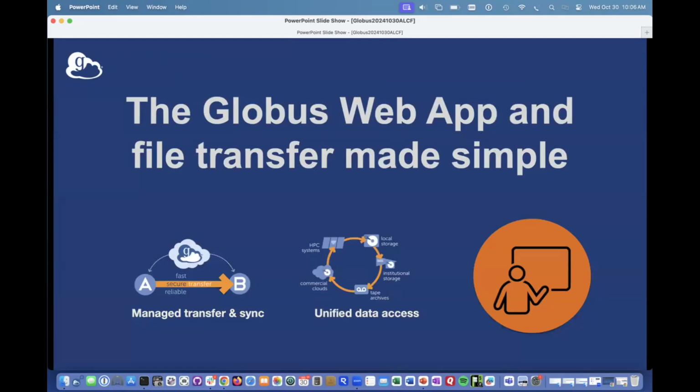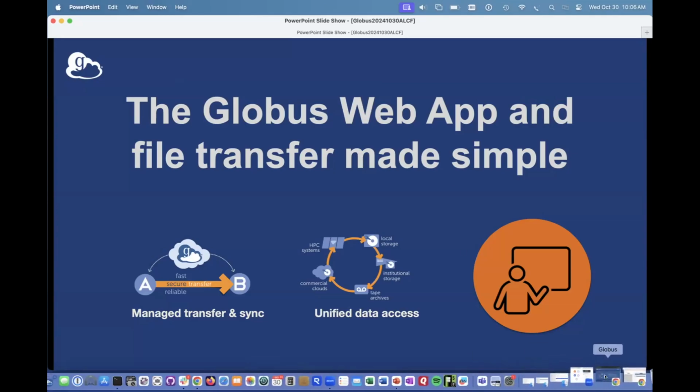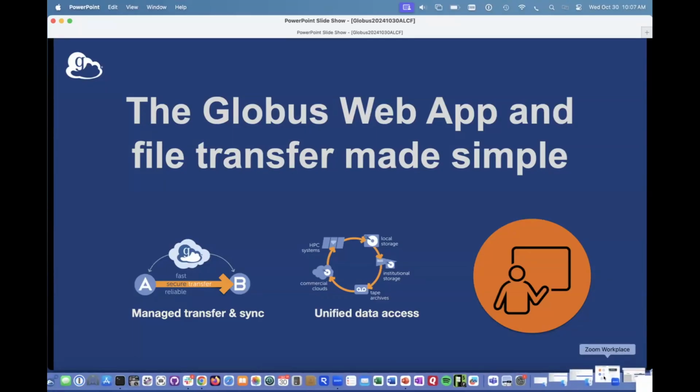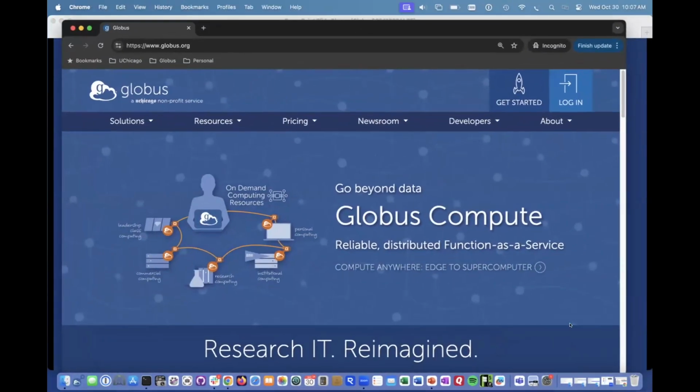Okay, so enough of the introduction, and let's jump right into the Globus web app and file transfer made simple. I'll do a quick demo of what Globus looks like to you at the ALCF and elsewhere. So I'm sharing my entire screen. I'm going to switch back and forth, and forgive me, sometimes it's a little strange because I've got the Zoom interface popping up all the time as well.